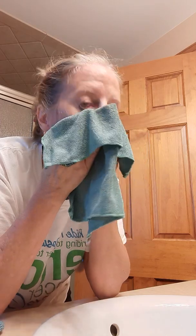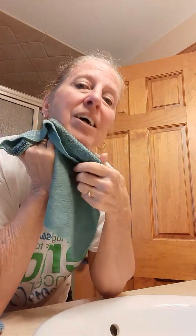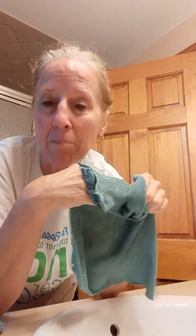Wash your face with water only. So no more cleansers, no more makeup wipes, no more anything loaded with chemicals that I used to use. I can eliminate that by just using my body cloth, and it feels so good. And I know I have probably told you this, but I do that numerous times a day when my face is just feeling yucky.